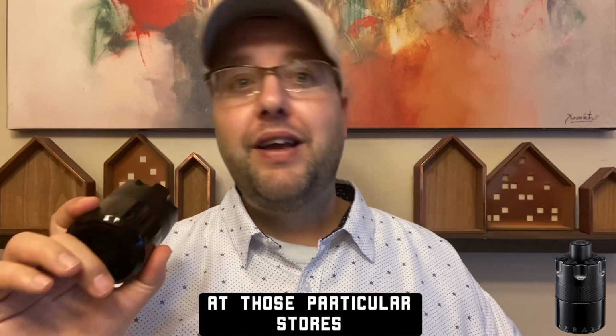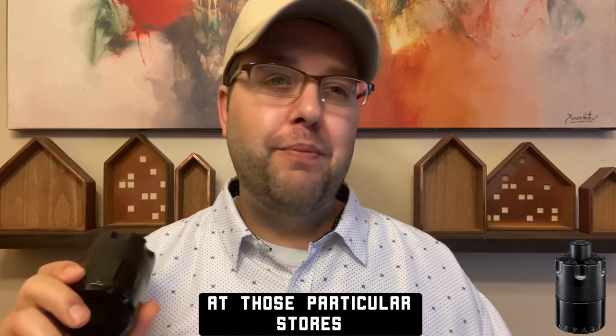Another reason why I didn't put Wanted by Night in this list. There's a reason why the two Macy's in my area in Pittsburgh said that this is the best-selling fragrance over all of the Armanis, all of the Versaces and Diors and Chanels. This is the best-selling one. It's because it's that good. It's a big hype beast right now, and I've been on that train since it first came out.